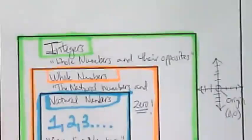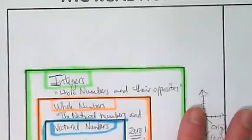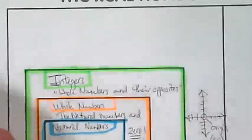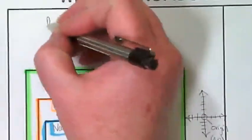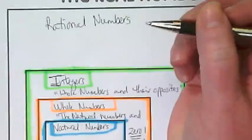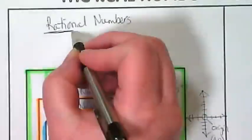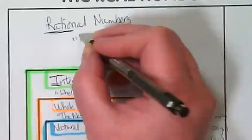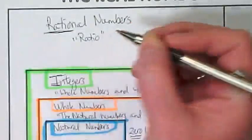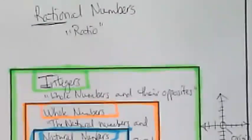Okay, and now we come out to what was my biggest square shape yesterday. Yeah, these are called the rational numbers. And what's important to remember about rational numbers is that the word ratio is in them. Anything that can be seen as a ratio would be included in the rational numbers.